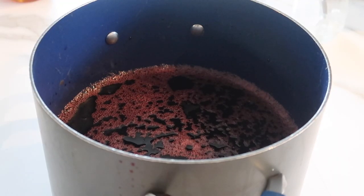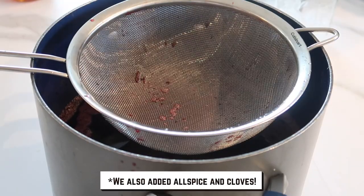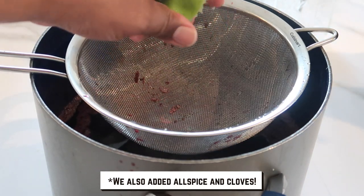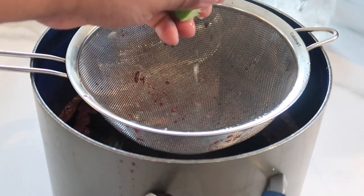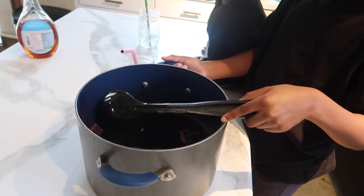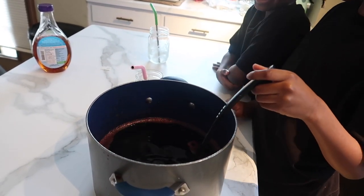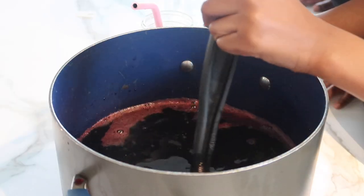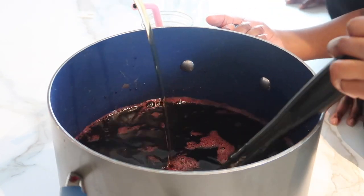All right, so next up, we're gonna squeeze some lime in there. Also, guys, if you're feeling a little frisky, you can add some ginger as well, for that little bit of spice. Looks like wine. Now, as Karina mixes, I will go ahead and add some agave.